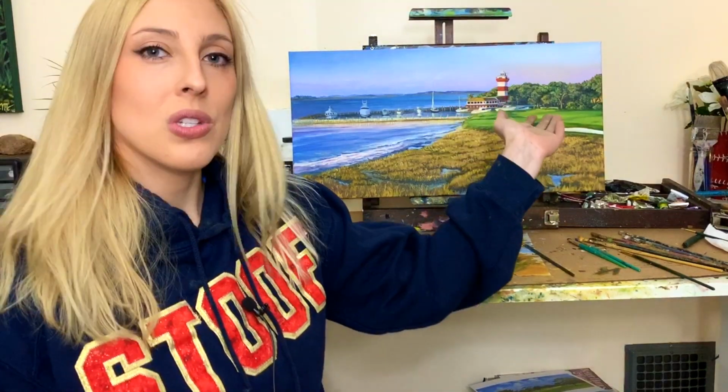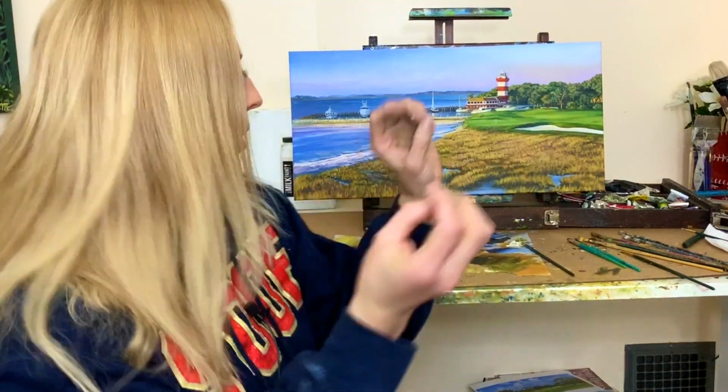So the challenge concept was to incorporate the color red somewhere in your painting. I typically paint landscapes and golf courses, so I had a couple ideas bouncing around, but eventually I just came to this idea, where we have the gorgeous lighthouse. It's one of the iconic golf courses on Hilton Head Island, so I thought this would be a good one to do for the Red Rover Challenge.